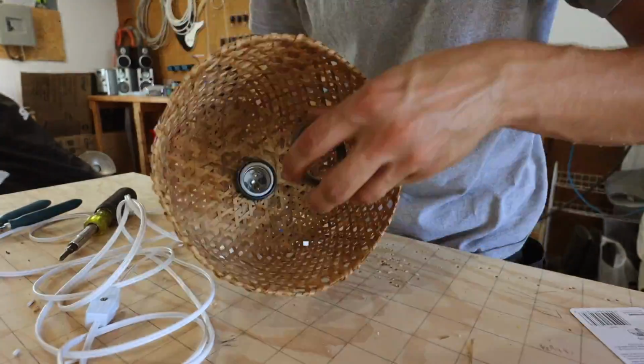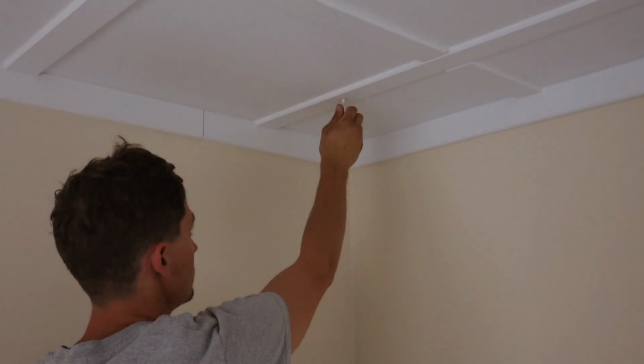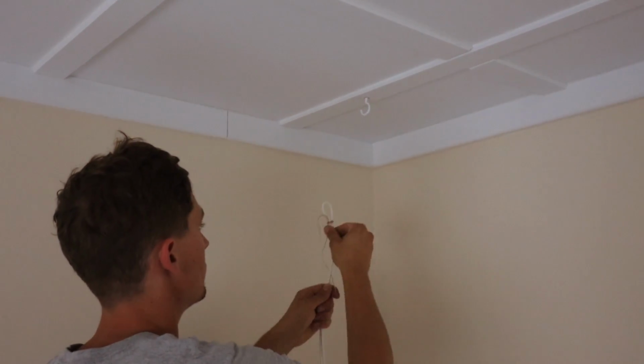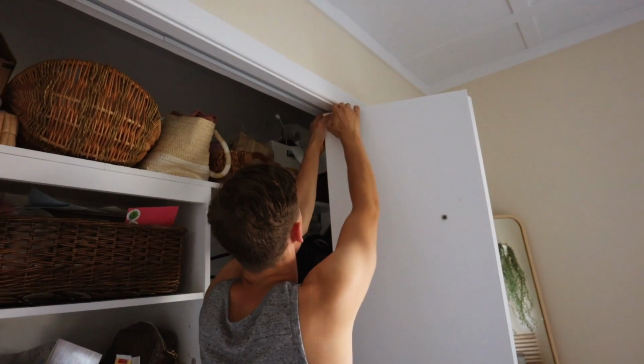We chose to hang a light from the ceiling instead of doing sconces because there's no tricky wiring, and we chose to do a hanging light instead of a lamp because it saves us a lot of room on our floating nightstands. It was kind of the perfect solution.